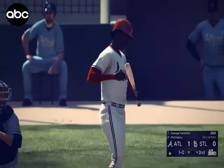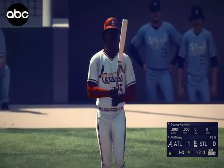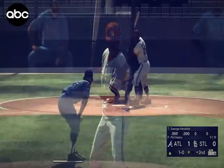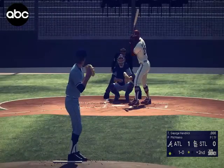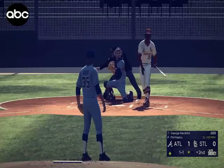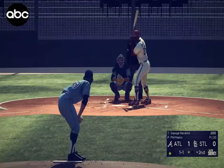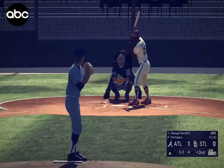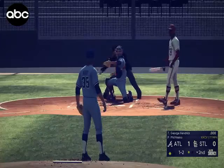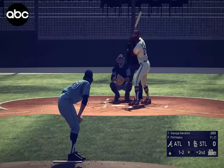Standing in now, George Hendrick. 1-0 the count. From the stretch. Swing and a miss. Looked like the slider there. A ball and a strike. A ball and 2 strikes now. Hernandez takes his lead at third with 1 away.